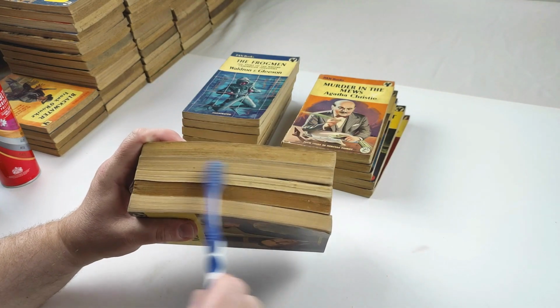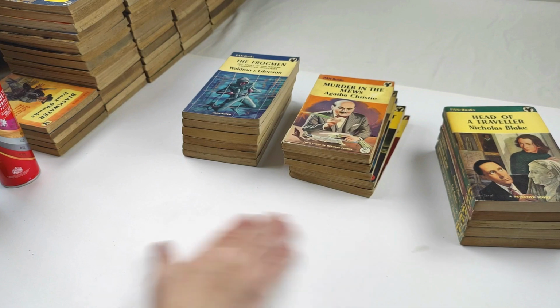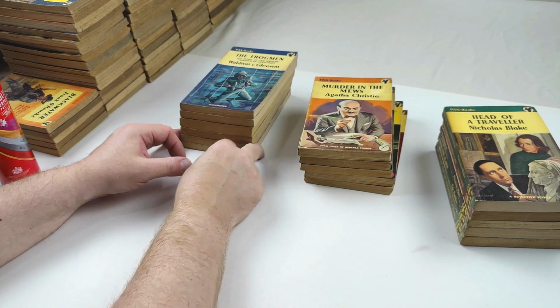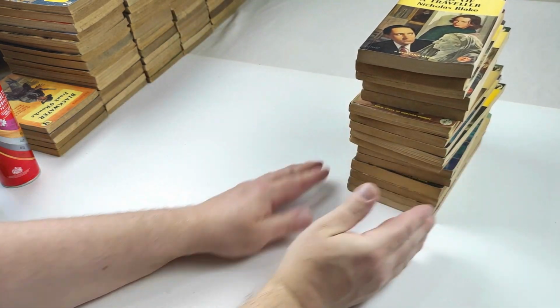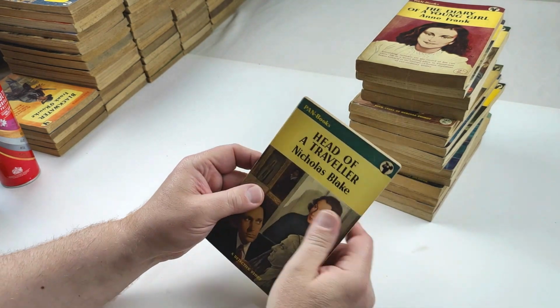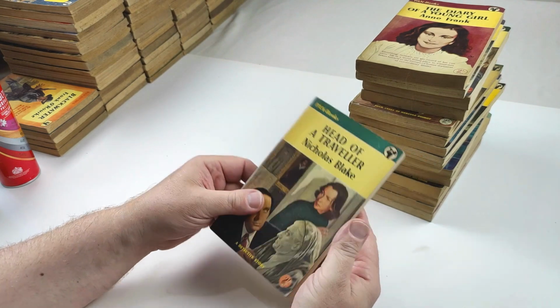So that was stage one, which was basically get all the dust and dirt off the top edges of the books. So that was that. Let's pop them back into order. Now stage two then, I'll just work my way slightly backwards through these, because these are slightly later ones, they're still early 50s, but 1955.